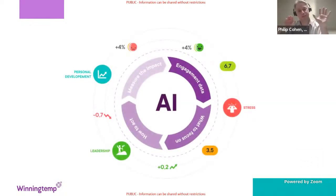So we've looked at HR data, HR analytics, people data, people intelligence, whatever it's called at the moment, talent intelligence I think it's called at the moment, and we've looked at the employee engagement side. How do we pull the two together? Now, I know there's a couple of my clients on this call. You will be very familiar with this diagram, so apologies, you've seen it a few times, but it really is the backbone to a lot of what we do at Winning Temp. It is basically a model of data-driven management, and it's how we encourage our clients to use Winning Temp.